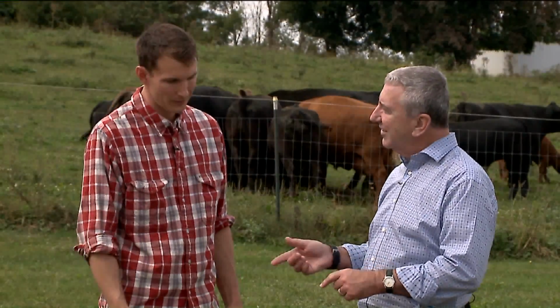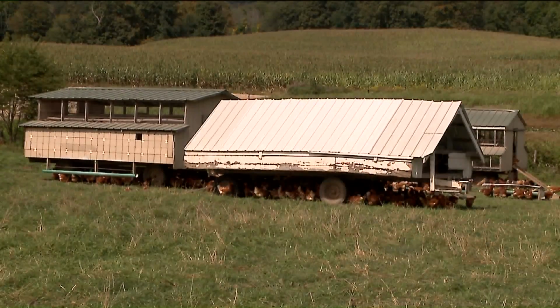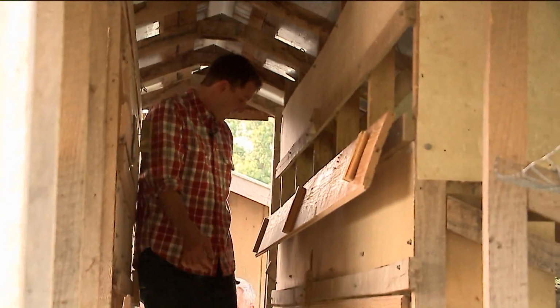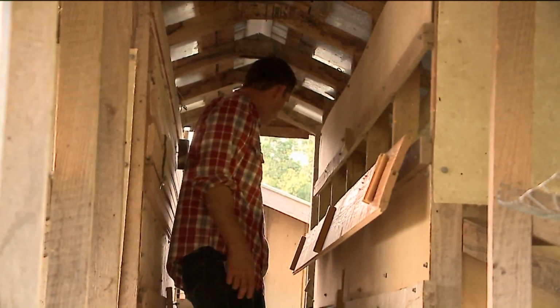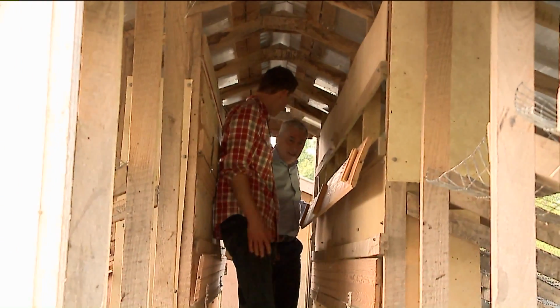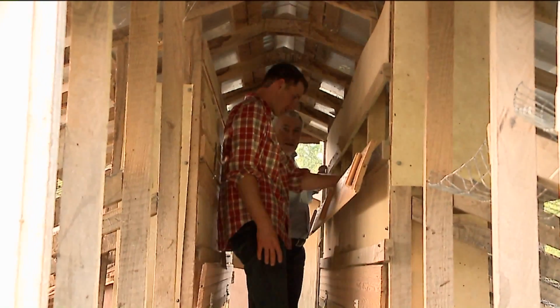So where do the eggs come from, I see, at Ohio City Provisions? Oh, we got our laying hens out back. They're rotated in the summer on pasture. So would you call these free-range chickens? Well, we call them pasture raised. There's a lot of confusion in the terms used in agriculture, and free range doesn't necessarily mean outside. So our birds are outside all day long.